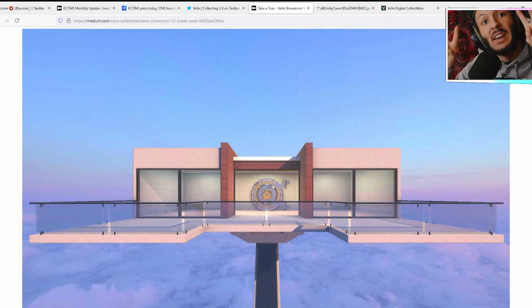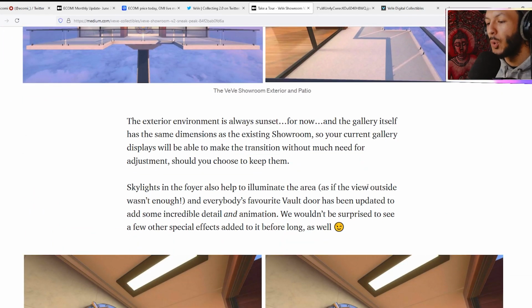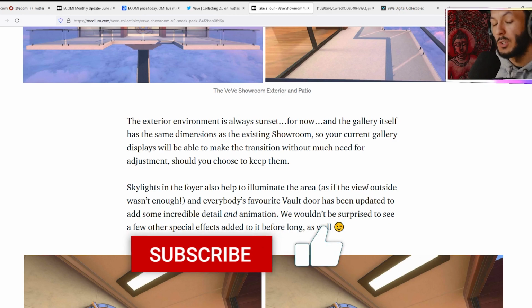And then of course we have Disney. That's going to get some people's attention. But of course we have DCU, we have Viacom, CBS, etc. And it'll be interesting to see what sort of thematic elements we can see from those IPs being used in VeVe showrooms, not just as VeVe collectibles necessarily, but as shelves to put our NFTs on, etc.